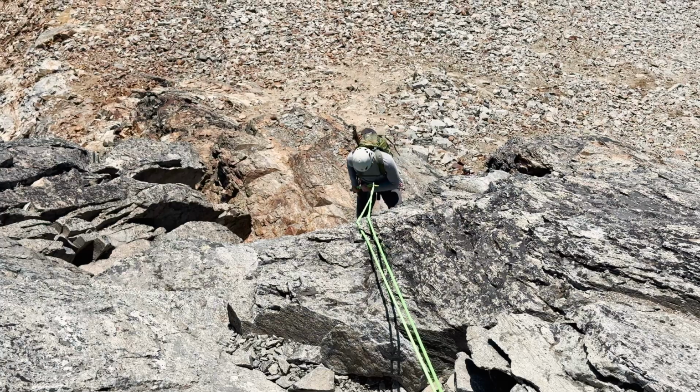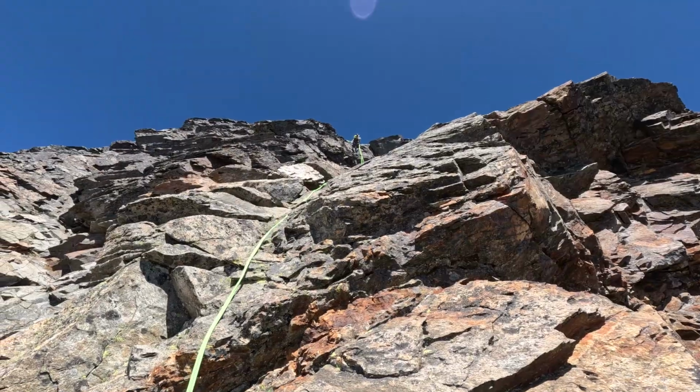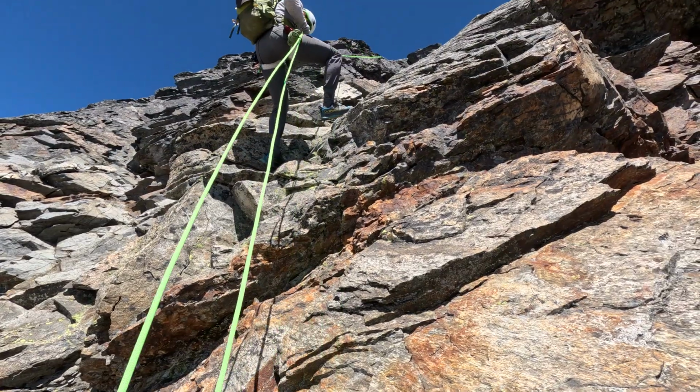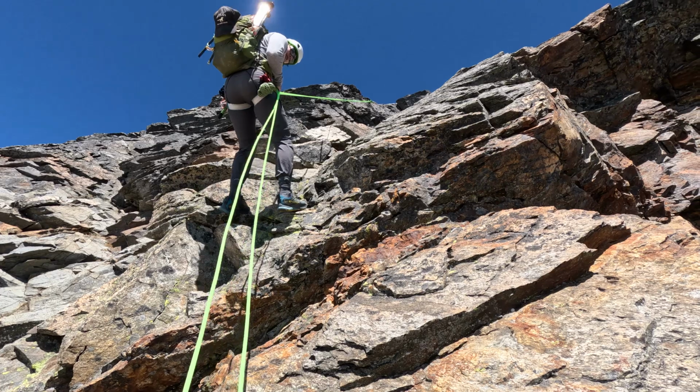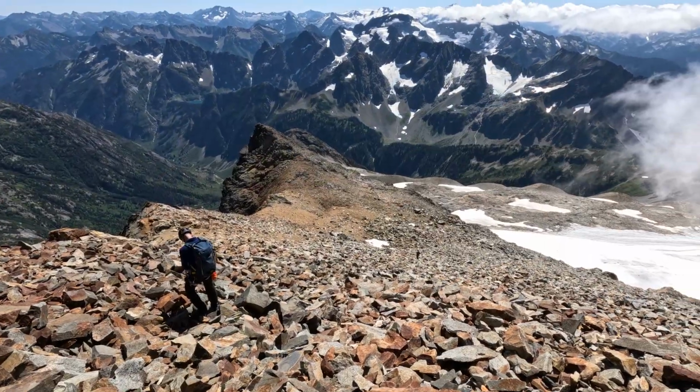Since we brought a 70-meter rope, we decided to rappel down off the other side and try to make it all the way down onto the rock field. After some shenanigans with trying to use 2 rappel devices between the 3 of us, we made it down to easier terrain, pulled the rope, and started back towards the glacier.